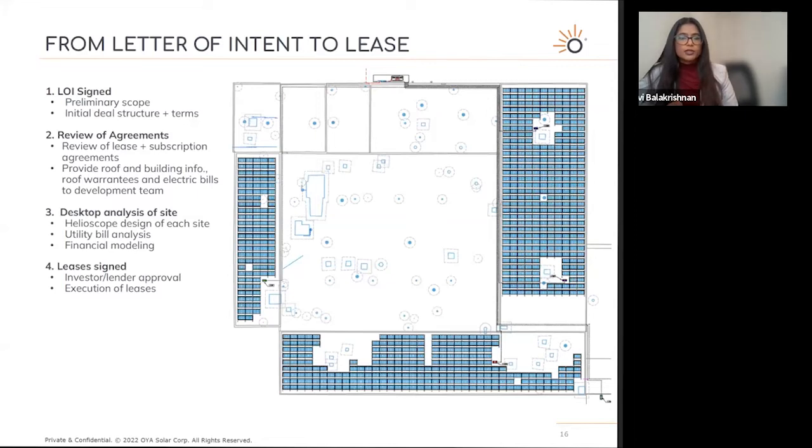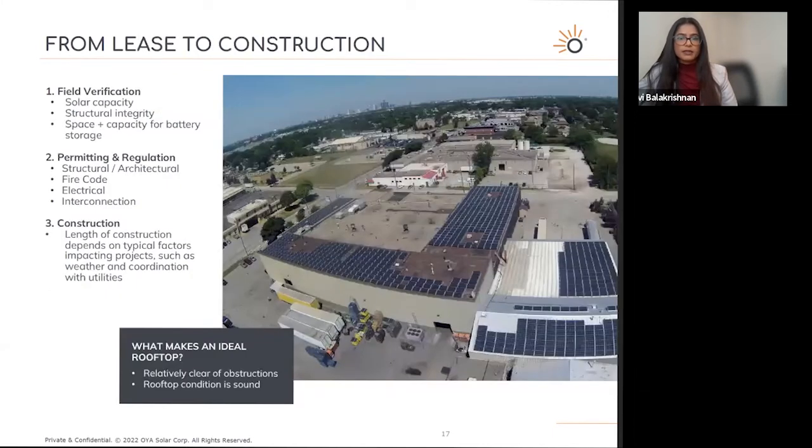So in the initial stages, we ask for information such as rooftop and building reports, as well as utility bills. We then complete, like I mentioned before, a preliminary scope and layout using our simulation software, which you can see on the right-hand side. And then once the lease agreement and the subscription agreement are in place, we can go full force into the engineering and technical analysis, which then informs the construction process. So this is what a complete site would look like after the construction ends.